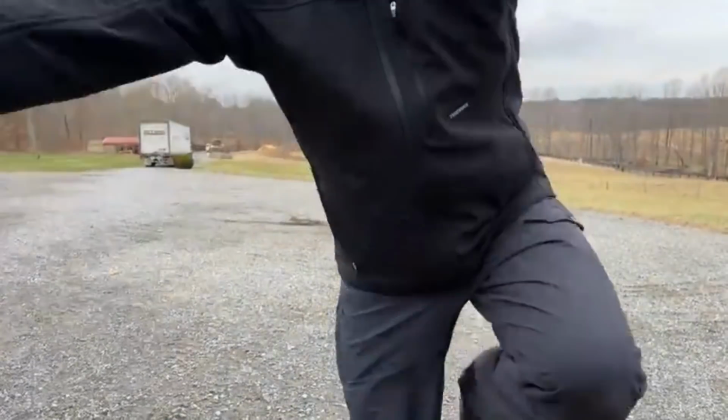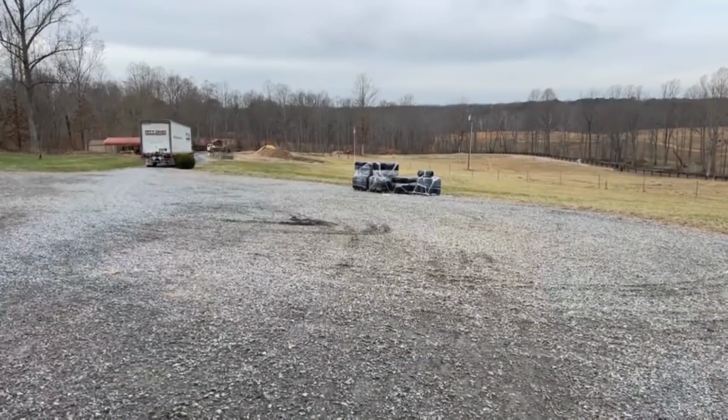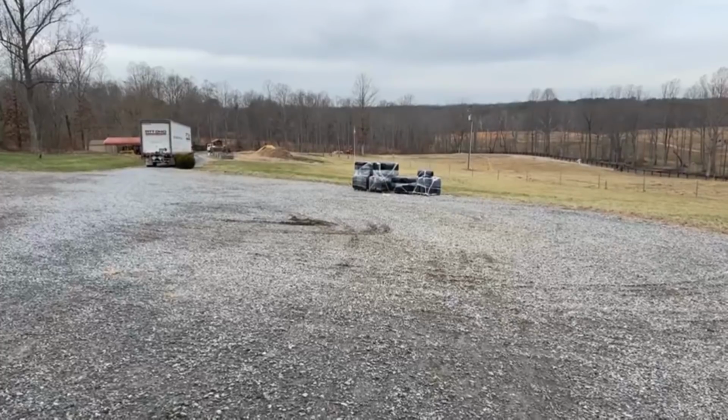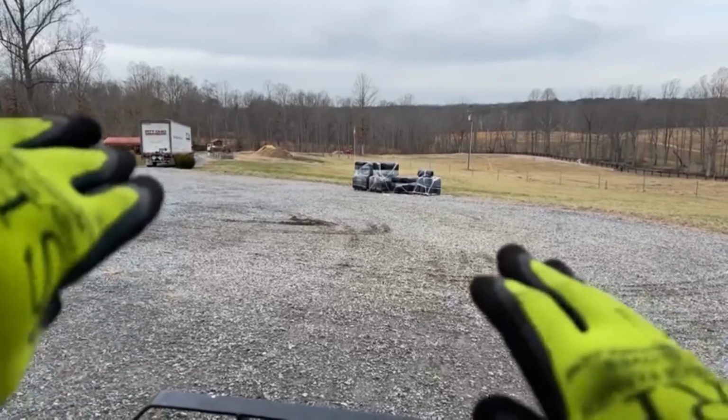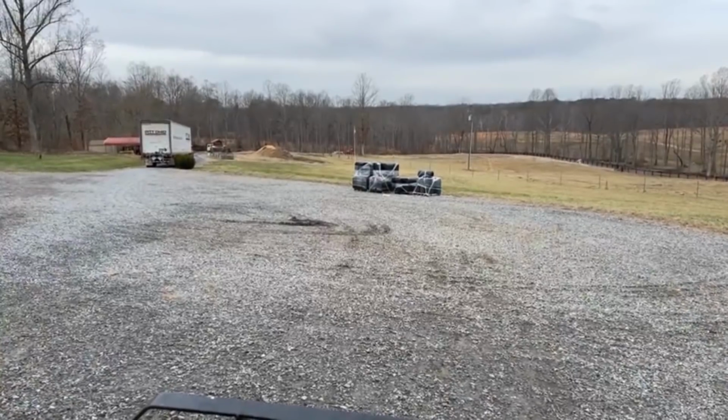Smart driver. Very cool, very nice guy. So it makes a difference where I load and unload. If I load and unload on this hill, the grade is unsteady. If he's over there where it's flat, it's awesome.